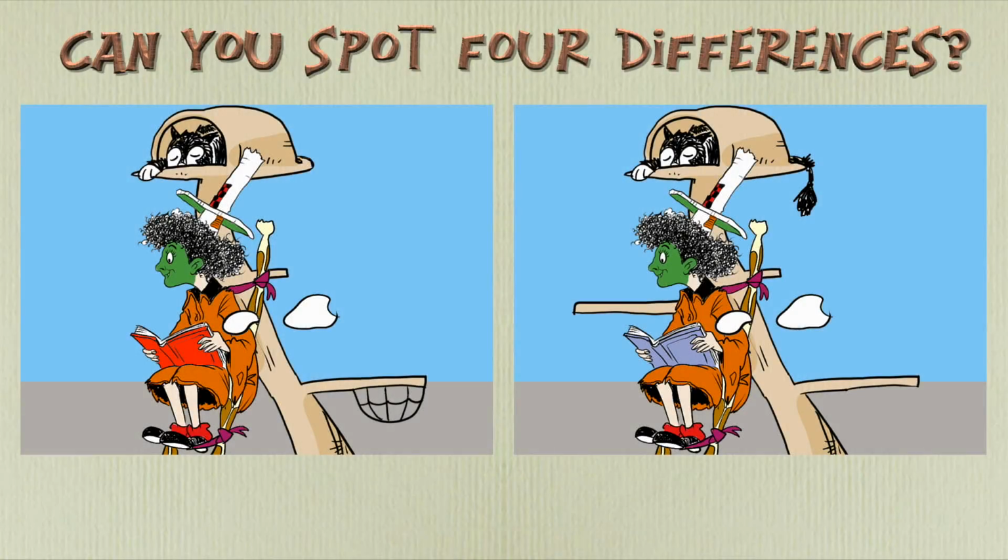Heckerty is reading stories to Zanzibar to make him feel better. In this picture, there are four differences. Can you find all of them? I'll give you even more time to find them. Time's up. Did you find the differences? Point to where each one is.